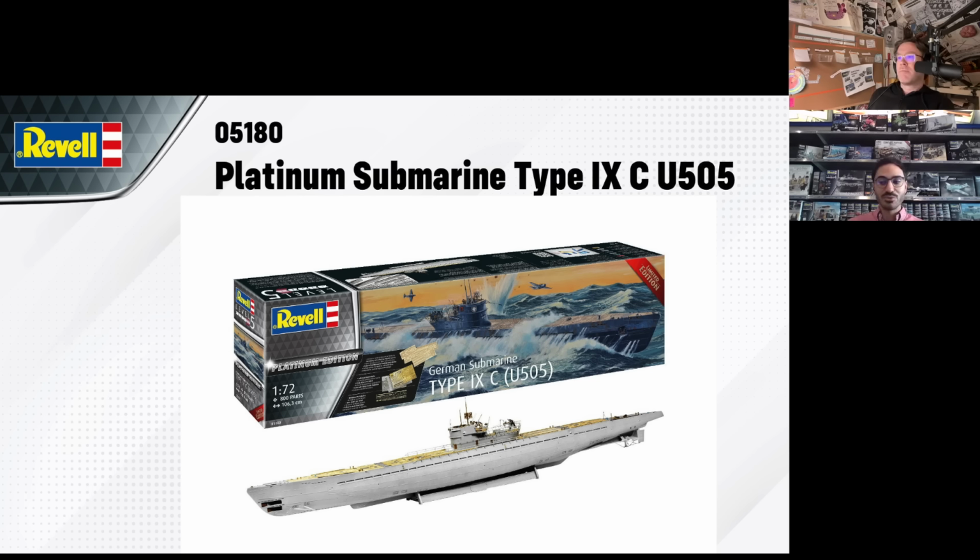Type 9 submarine. Yeah, it was especially this one, the U-505. It was captured by the U.S. Navy on 4th of June in 1944, just 2 days before D-Day, and it was the first enemy warship that was captured by the U.S. Navy on the high seas since the war of 1812. Is what the research said.